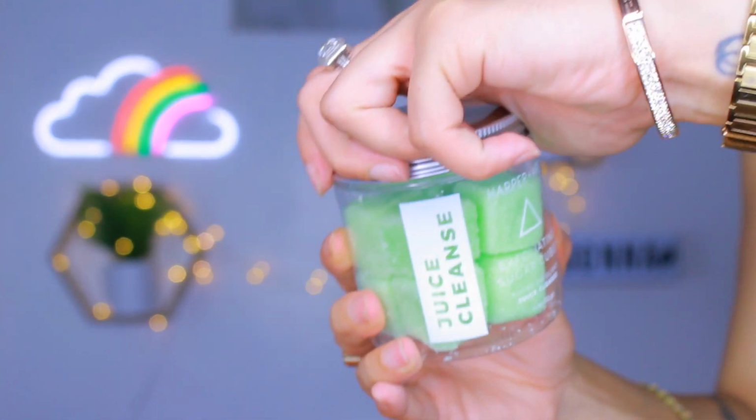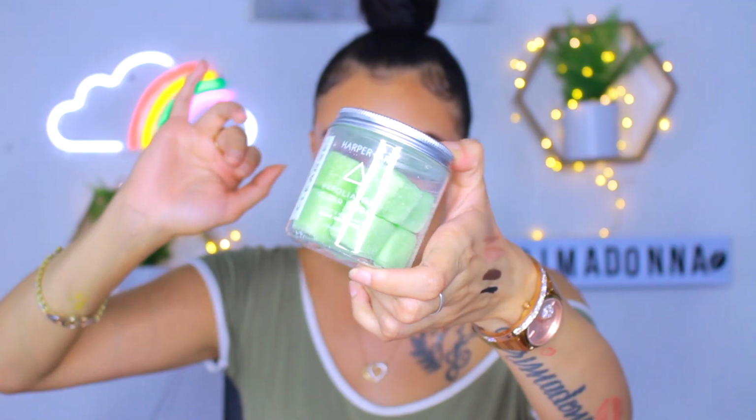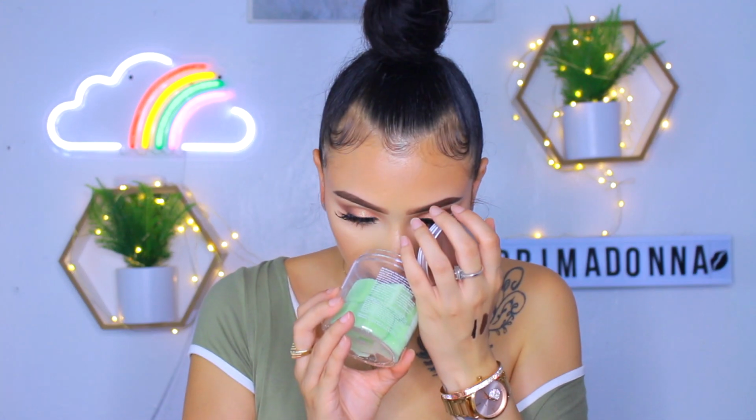Okay, so these are the Harper and Ari exfoliating sugar cubes. Look at this. Tell me this does not look amazing. Like, I don't know if I want to eat them. I want to put them on my skin immediately. So if you guys are not familiar with what this product is, it's basically like exfoliator cubes for you to exfoliate your skin. You just like massage it on wet skin and it takes off all the dead skin. It cleans out your pores and it just makes it nice and smooth and just popping. You know what I'm saying? Oh my God, and they smell like green apple. Oh my God, this smells lit.